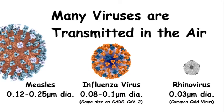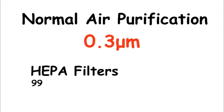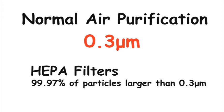One of the things that all these viruses have in common is that they're smaller than 0.3 microns. This is the symbol for a micron. There are 25,400 microns in an inch, so because they're so very small, we need an electron microscope to see viruses. When talking about air purification, you often hear about 0.3 microns because HEPA filters are rated to capture 99.97% of particles larger than that size.